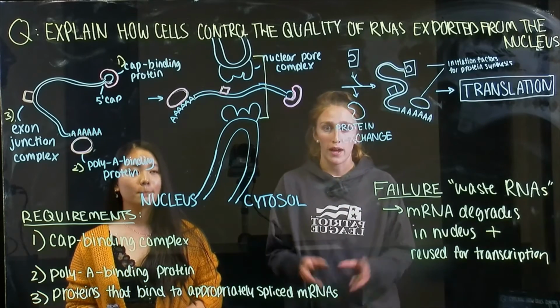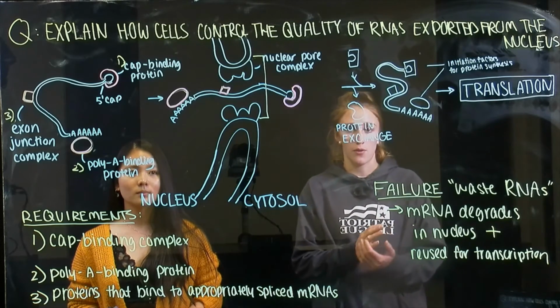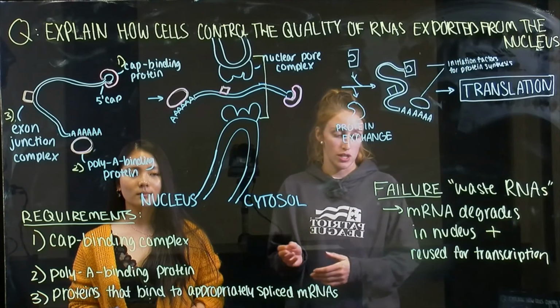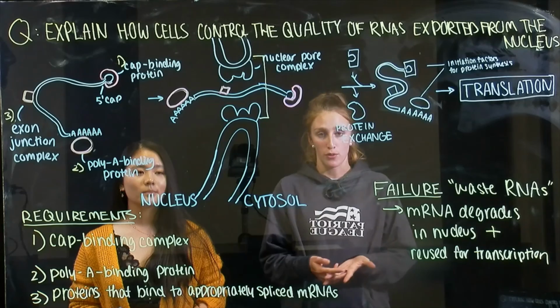So the failed waste RNAs that are not used in this process stay in the nucleus and they will be recycled. They do not go anywhere because, like I said before, they can be potentially dangerous. And like Jenna mentioned, after the quality check in the cytosol, the mRNA can shed some proteins and bind to new ones for protein synthesis.